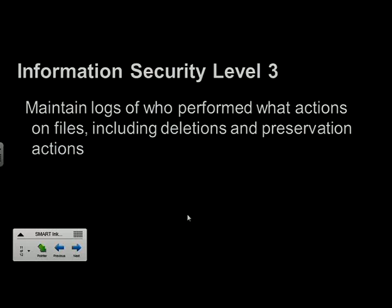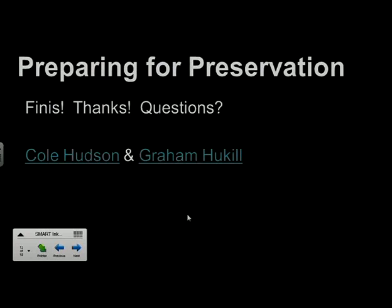It already tells us what types of actions people have been doing. And we've also built in specialized logging scripts that keep track of these activities through our access system. So, since the access system deals with our preservation system, we know who's doing what. And really, that's about it.